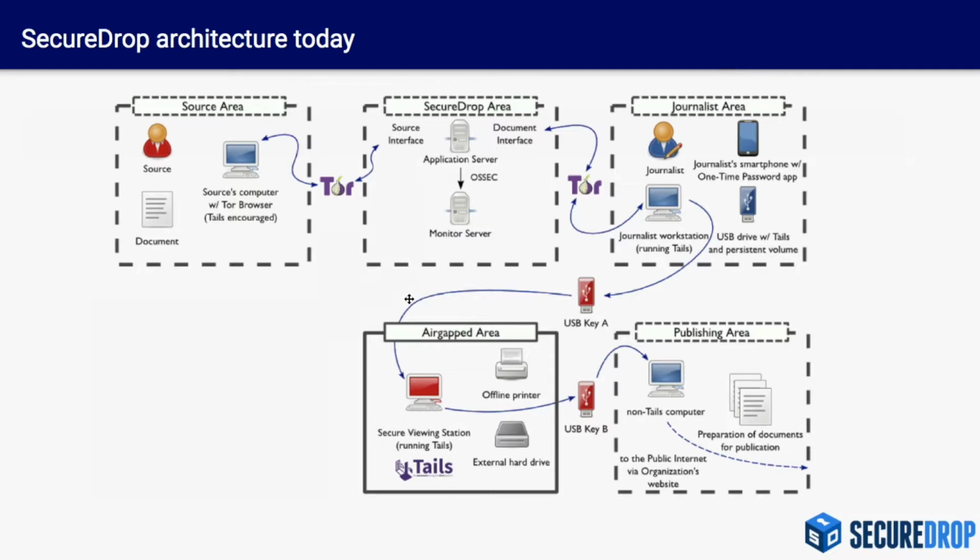By air gapped, I mean it's never been connected to any network. So that's what this bold section is at the bottom. That is the air gap. And so the challenge with that from the perspective of the journalist is that every time they want to read something new, they have to burn the CD or put the document on a USB drive, take it over to an entirely separate machine. And so that's a little bit laborious from their perspective.